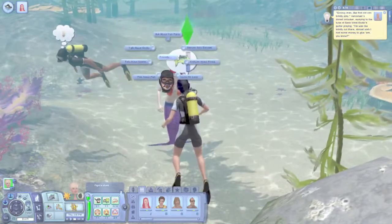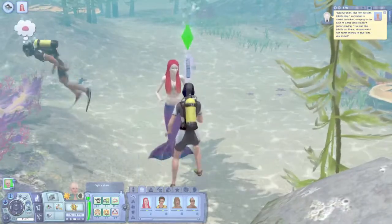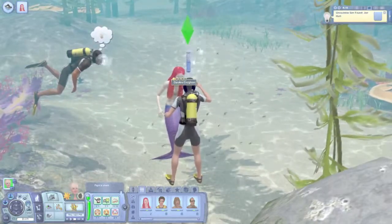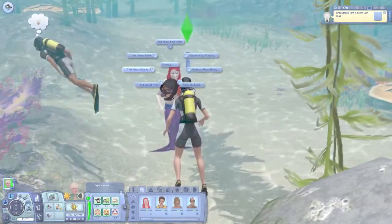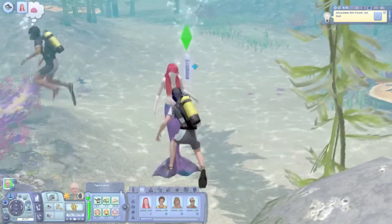Sometimes the mermaids run away so that the sims can't talk to them. But she's staying. They'll be friends in no time. At least this Mia Azul's still alive, not like the one from the Isla Paradiso bunch. That Mia Azul is a yellow ghost.